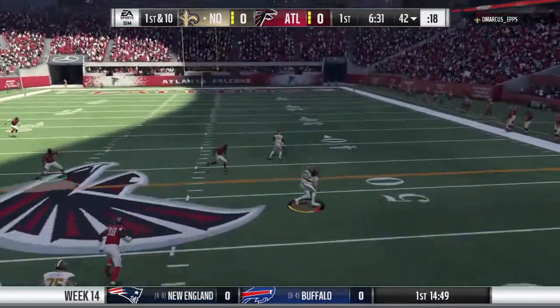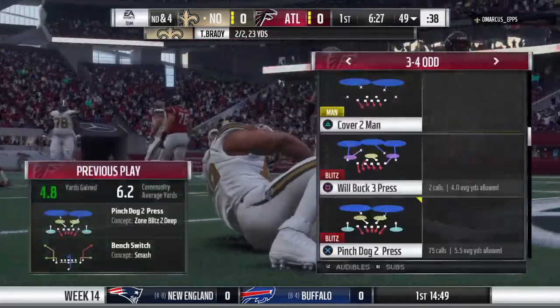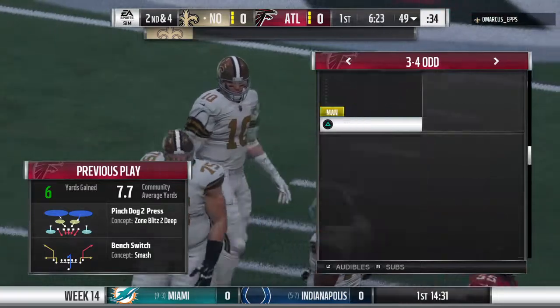Throwing on first down is Brady. And this is complete to Zach Miller, and he'll be brought down just shy of midfield at the 49-yard line. A gain of 6 there on first.